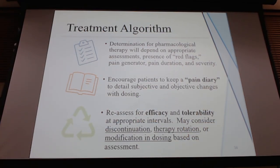All right, so how do we do it? We need to make sure that we're determining which agent is appropriate, depending on the different assessments and presence of these different red flags, the pain generator. We need to encourage patients to keep a pain diary. Okay? I always say that I'm the worst example of a patient. I have a headache, I take some Tylenol, and 2 hours later I'm like, oh, my headache went away. It definitely wasn't the Tylenol, right? When it probably was the Tylenol. Reassess for the efficacy, so how helpful is it versus the tolerability? How many side effects are you getting from it? And then making sure that we either discontinue, we rotate to something else, or we modify what dosing we're using for them based on those outcomes.